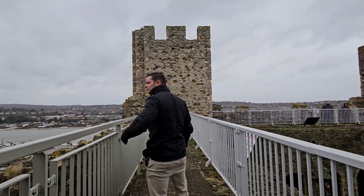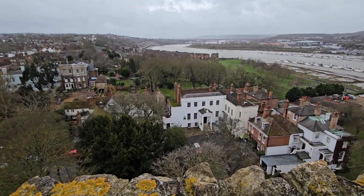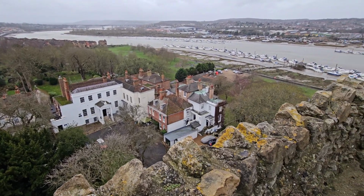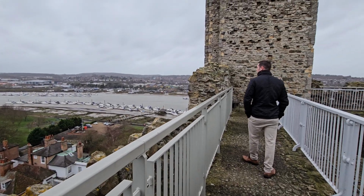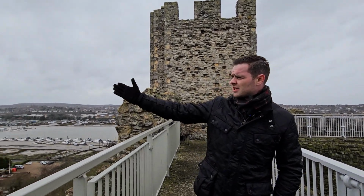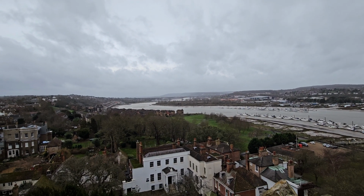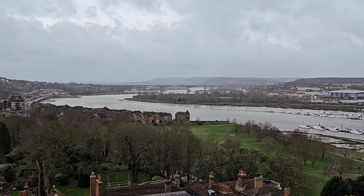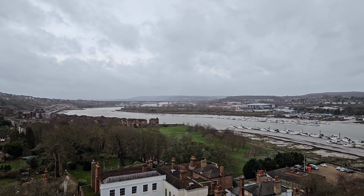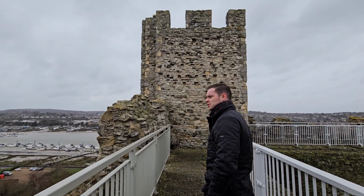Nice view here onto the beautiful homes which surround the castle, well, back onto the castle. And the huge bend in the Medway there, you see the bends coming around there, all the way around here. There's a huge bend behind us that you can't see. And it would have just been a complete nightmare to try and get your fleet past this point without getting into conflict with the fortifications at Rochester.